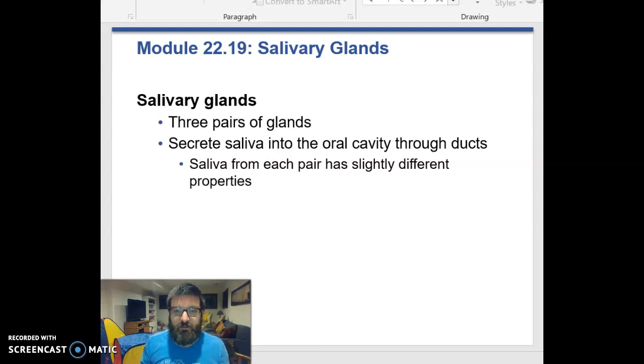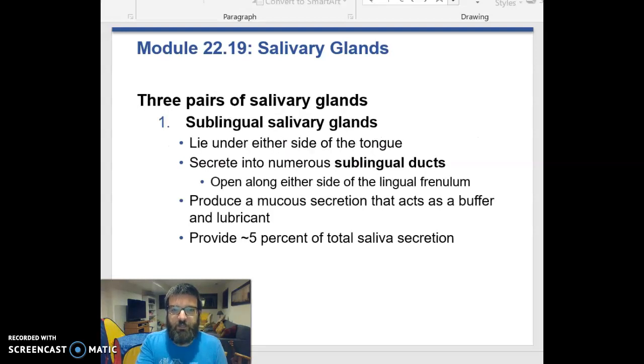You have three main pairs, so 6 total glands, but 3 main pairs. And all saliva isn't exactly the same. They're all a little bit different from one another. You have sublingual salivary glands, which shockingly are below the tongue on either side. They produce a secretion that's pretty mucus, and it has a buffer and a lubricant. This is a small amount of your total saliva, about 5%.